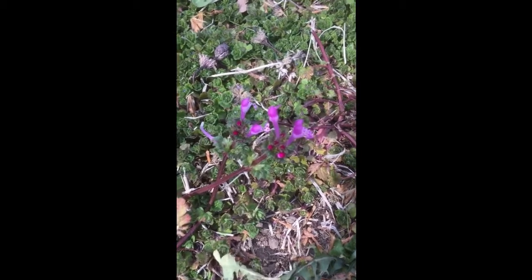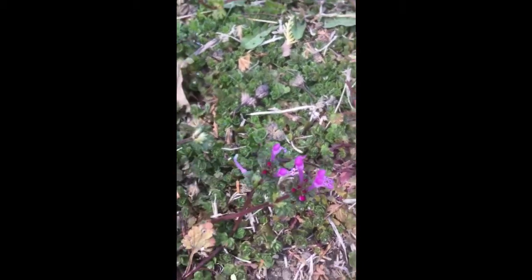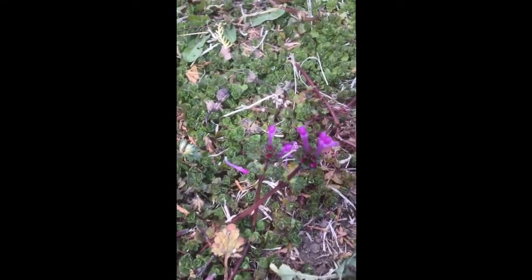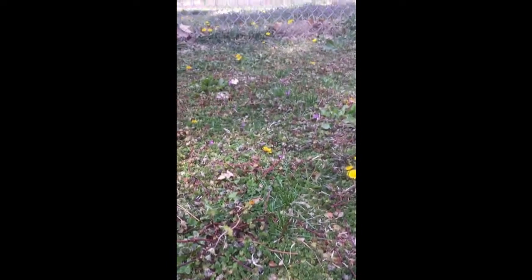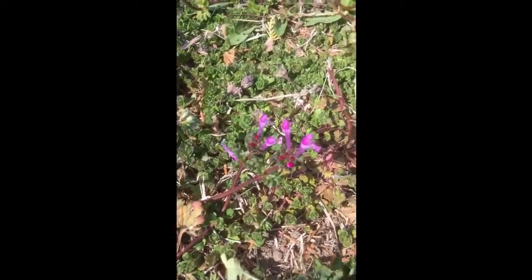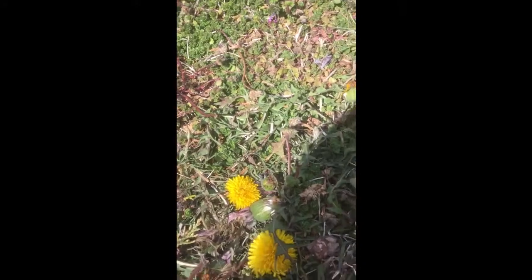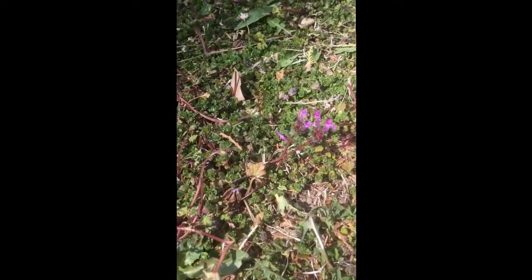Take a look. This is the first one that I found today, and it's really tiny and really purple, growing very low to the ground. And actually, if you look across into the neighbor's yard over there, there's quite a few of them. They get pretty high. I just mowed the lawn not too long ago, so they're just coming back. And then, well, we don't just have one little guest over here. There happen to be dandelions all over. Take a good look at those dandelions as well.